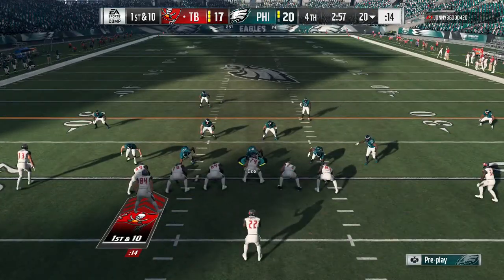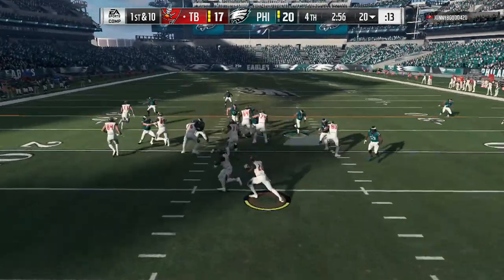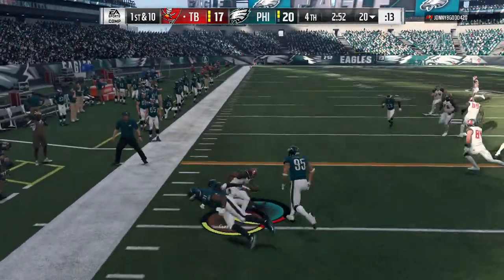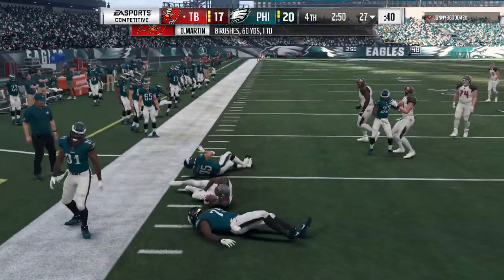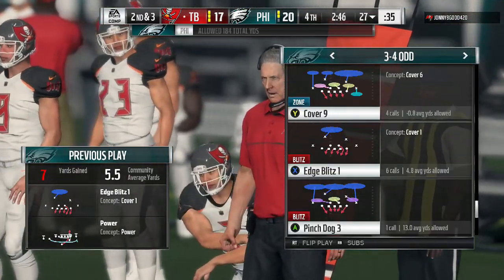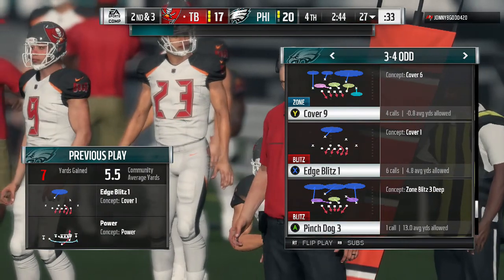Here we go. And he finds some space past the 25 to the 27. A solid run on first down. Gain of 7 leaves him with a 2nd and 3.